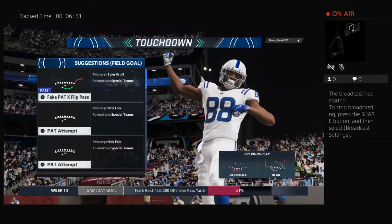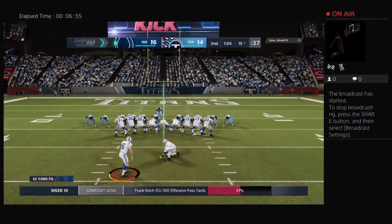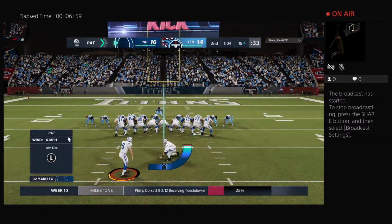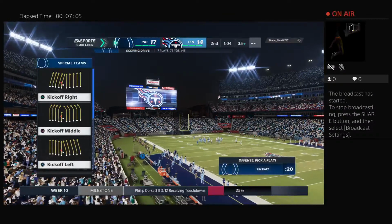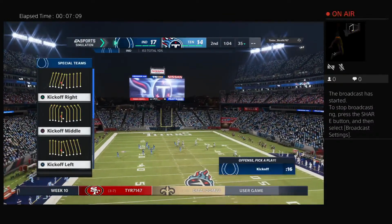Touchdown, Indianapolis. Philip Dorsett, his 3rd touchdown now on the year. And the Colts are going to jump back in front. It's good, and they'll take a 17-14 lead. Makes the score Colts 17, Titans 14.